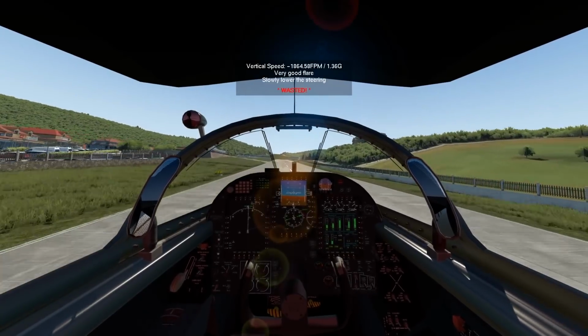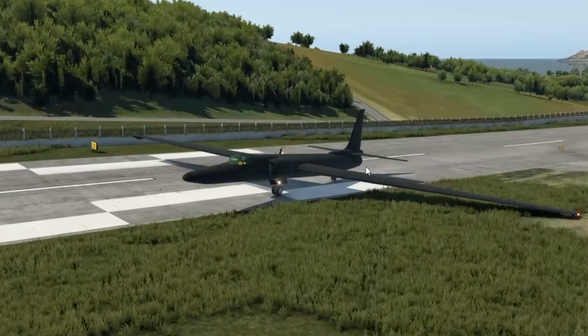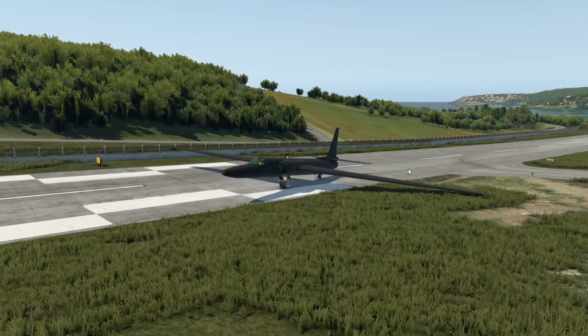There we go. See, again, this plane is kind of ridiculous in a way as well, because it doesn't have enough landing gear components in order to stay upright. You know what? Just look at this. It just falls either to the left or to the right all the time.